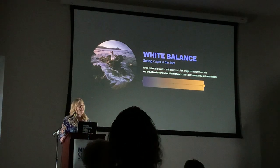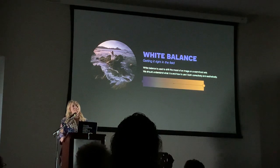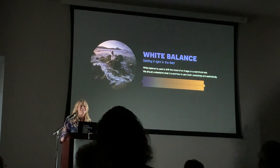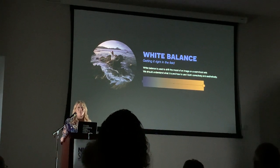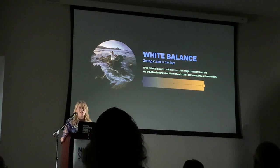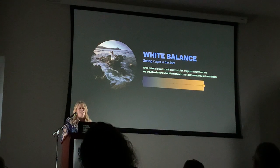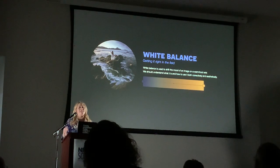So we're going to talk about white balance now, and getting it right in the field, and this is probably the most controversial topic that happens in color theory. But white balance is used to shift a mood of an image on the warm, cool axis. So this is from blue to yellow. So think of it as your temperature slider, but we're talking about in camera. So blue to yellow. And we need to understand what it is and how we can use it both correctively and aesthetically.